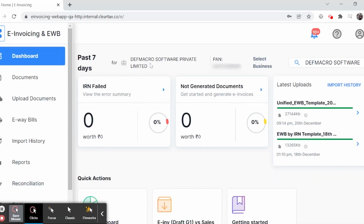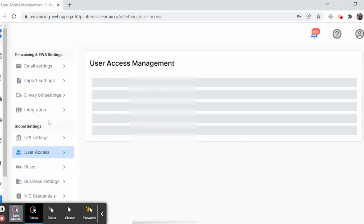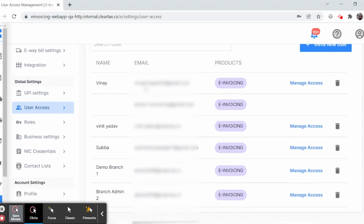Hi, let us look at how to create users for e-invoicing and e-Webbill generation. So again, let's go to settings. Here you go to user access. You see the already existing set of users.